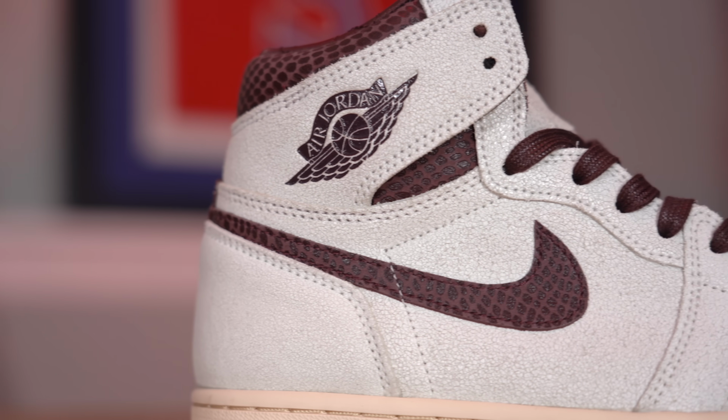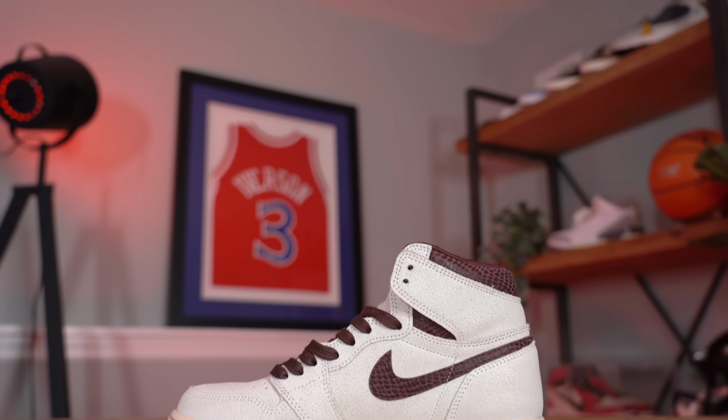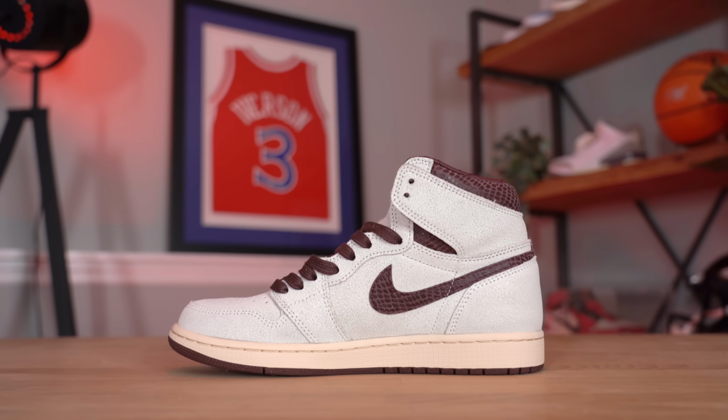Now what I really like about this material is that it gives the upper of this shoe a lot of dimension and a lot of interest. And not only does it look like just crackled leather, from a distance it could also look like suede or nubuck. There's a lot of different ways that this shoe can be perceived, and I really like that about it.